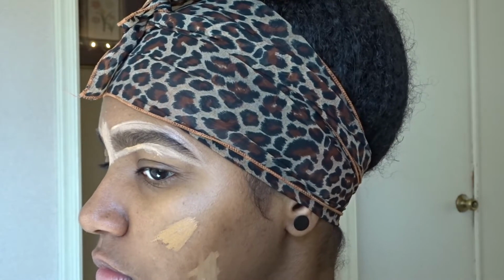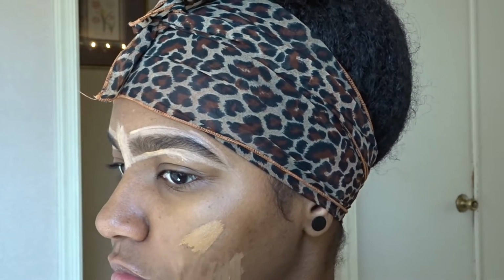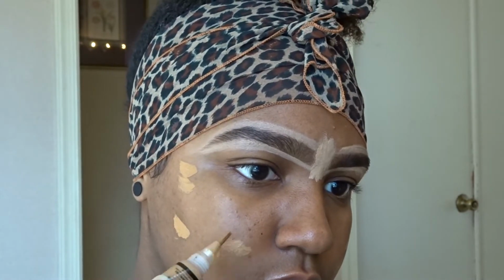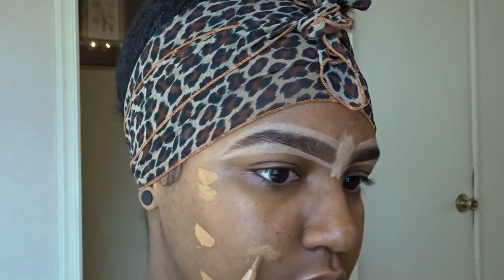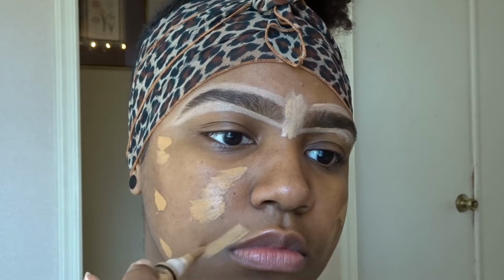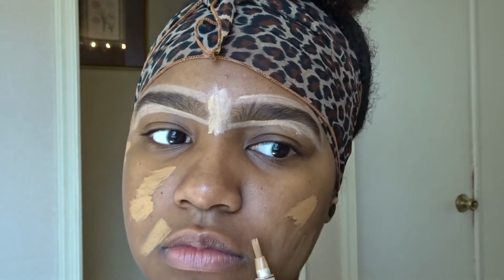And then I use the other shade that's like a skin tone shade to spot conceal. And I think it's such a good thing to spot conceal before your foundation because you end up using way less, and the look overall just looks way more natural because the good parts of your skin will be peeking through, not the ugly crusty parts, you know.